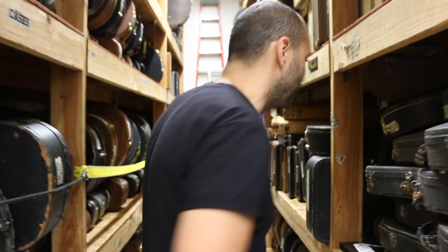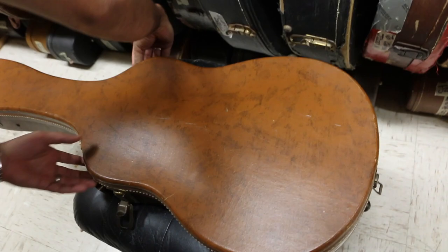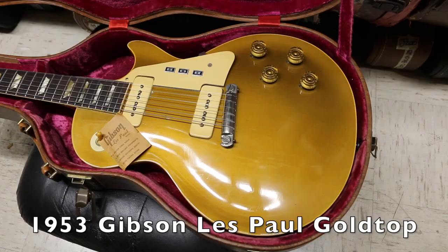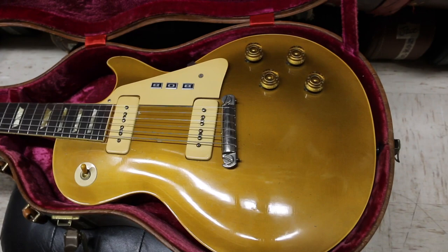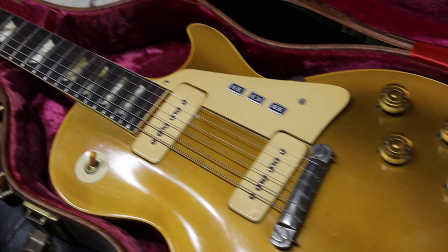Talk to Bob. It's from 1953. Gibson Les Paul Goldtop. Named Bob. Got the original hang tag, too. Go the other way for the Bob part. That's kind of weird. Is that looking like that thing you do on the calculator, where you spell words and flip it upside down? Oh man, talk about Bob. What about Bob?